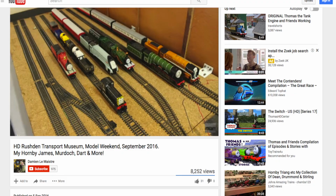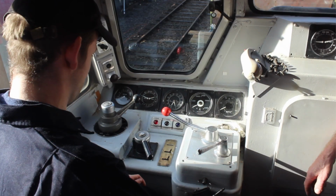Also over at Rushden is the Rushden Transport Museum. You may have seen that this year I did a show there. Also recently I went over to the Rushden Transport Museum again and I went on a train driving experience and I drove a Class 31 diesel locomotive.